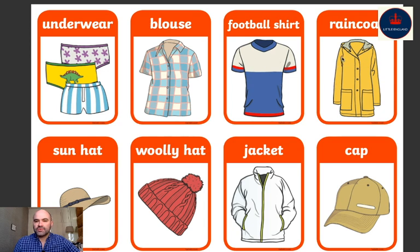A raincoat keeps you dry, when you're outside and it's raining, you wear a raincoat. Here's a sun hat. A sun hat. I'm going to close the window real quick, okay? Okay. So we have a sun hat. And then we have a woolly hat. And in the winter, when it's super, super cold, we wear woolly hats, don't we? Or beanies. In America, we say beanies. So here's a sun hat and a woolly hat. Woolly hat. Are you guys still repeating?